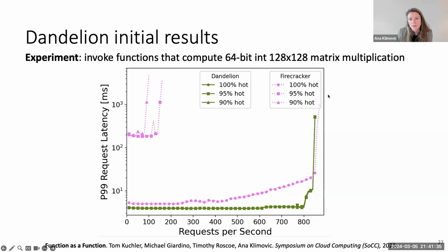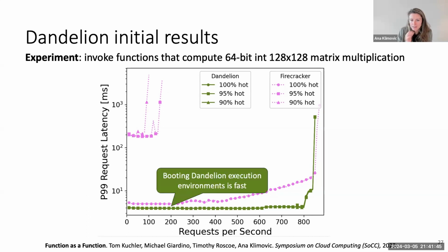Okay, and in Firecracker, as we saw before, there's a big difference when we look at tail latency. If even just 5 or 10% of requests are cold, that's a huge hit in the throughput we get and the latency. On the other hand, you might be wondering where the Dandelion lines are. They're actually all overlapped here because booting these Dandelion execution environments, here we're just creating these CHERI memory contexts, is much, much faster than booting virtual machines.